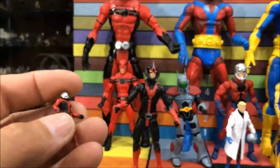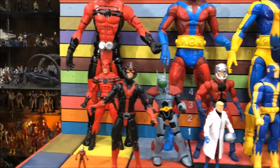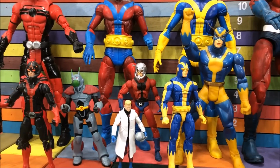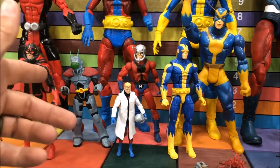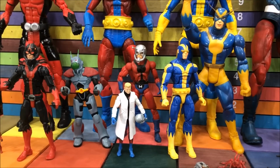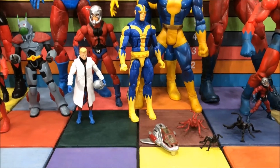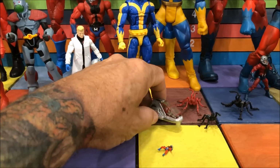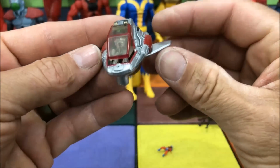I like these little Ant-Mans way better than the 6-inch scale ones. And on the 5-inch one, I think this is from the 5-inch toys, because I have all the 5-inch toys, so it's nice to pull them out on occasion. As far as Ant-Man and Wasp go, I stole all those out of the collection, then I put them in the 6-inch collection. Then this was an accessory. Now this is a cool accessory while we're talking about accessories.